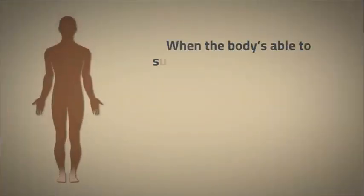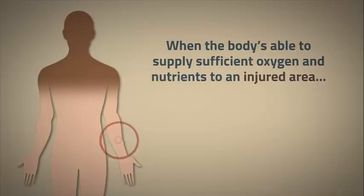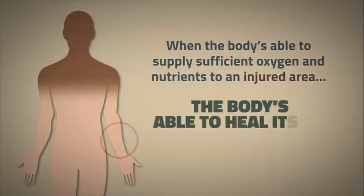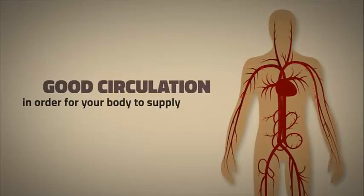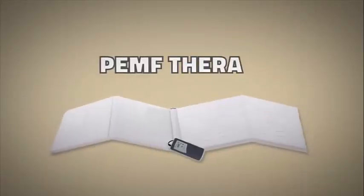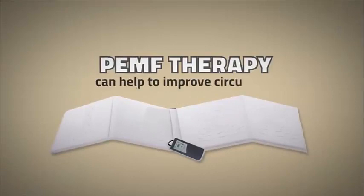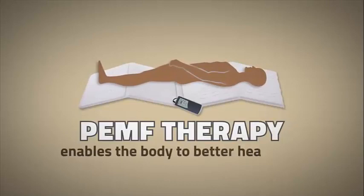When the body's able to supply sufficient oxygen and nutrients to an injured area, then most of the time the body's able to heal itself. You've got to have good circulation in order for your body to supply sufficient oxygen and nutrients to the body. Since PEMF therapy can help to improve circulation, PEMF therapy enables the body to better heal itself.